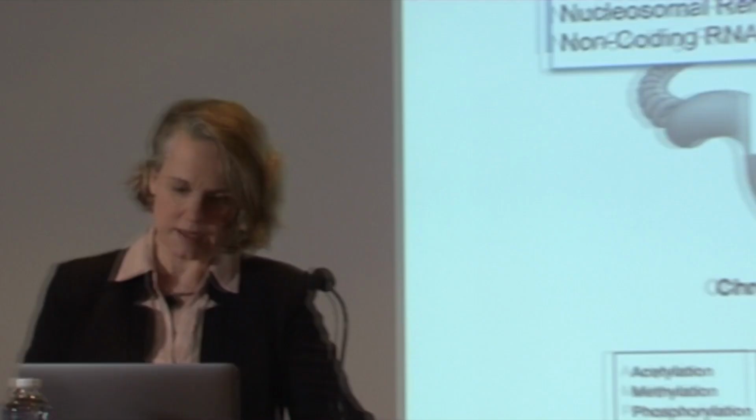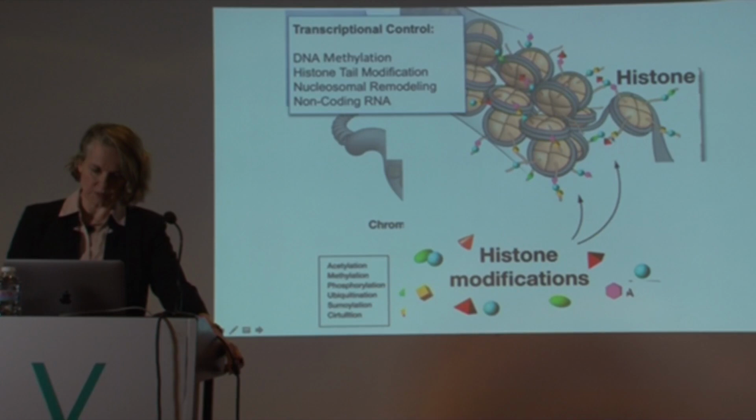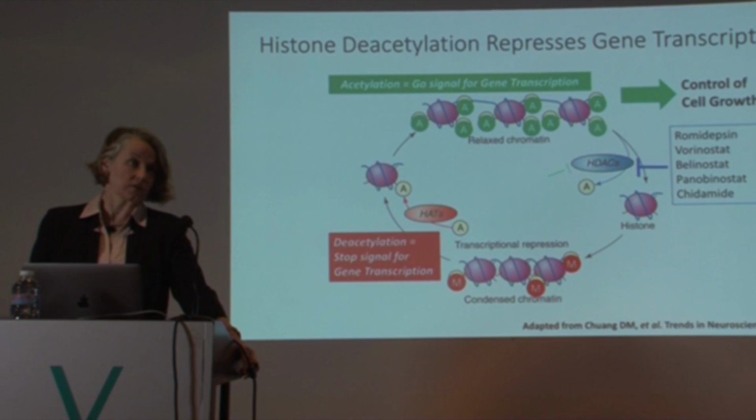So this is the model, and what I'm going to be talking to you today about really is the histone modification known as acetylation, and I know you all are very well aware of that. We have the nucleosome with the lysine-rich tail that readily gets acetylated, and that's been the subject of a lot of drug development, in addition to some DNA methylation work that's gone on for over a decade as well. So it's really more than a decade long saga for me.